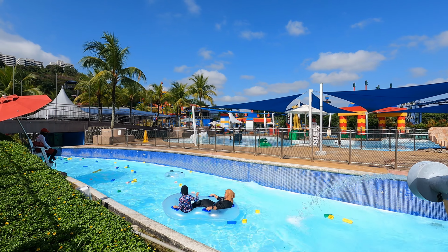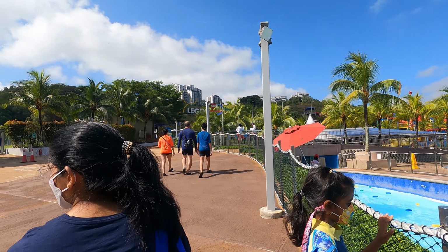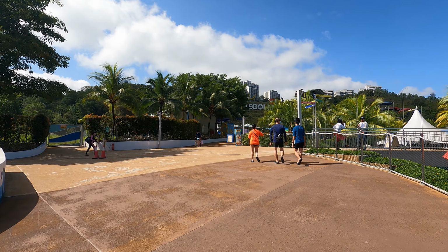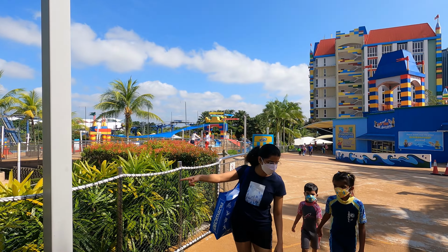There is so much to do here, from riding the waves at the wave pool, to floating along the lazy river, to plunging down the accelerating water slides. And if you're feeling competitive, challenge your friends to a race on the twin slides or the interactive water play area.